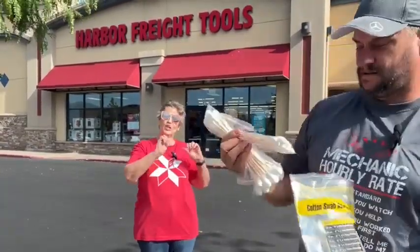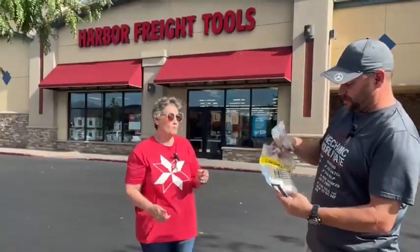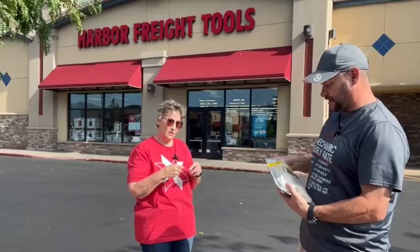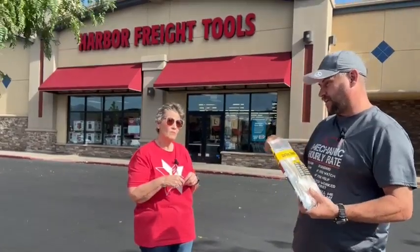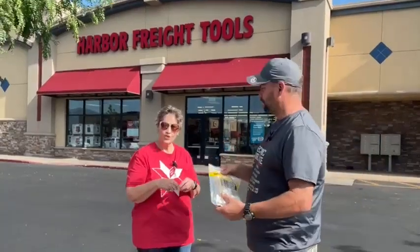You know what the doctors say? You're never supposed to put a Q-tip in your ear. But as a technician, we use these to get lint and other things out of different areas, or if we're cleaning a part. And the nice thing is, when it gets oily or greasy, you just throw it away.